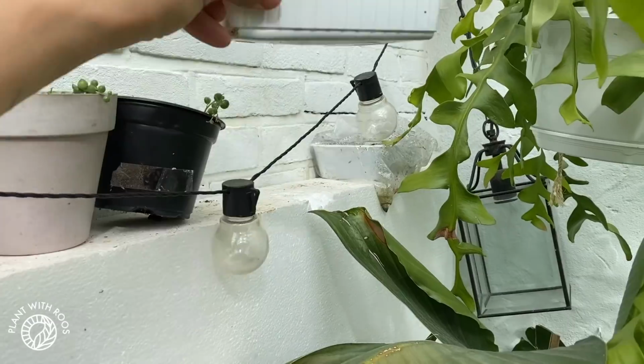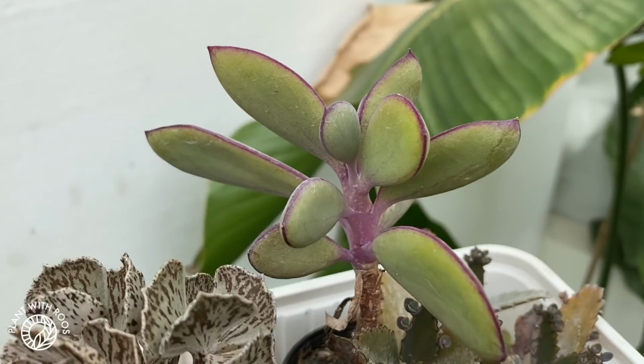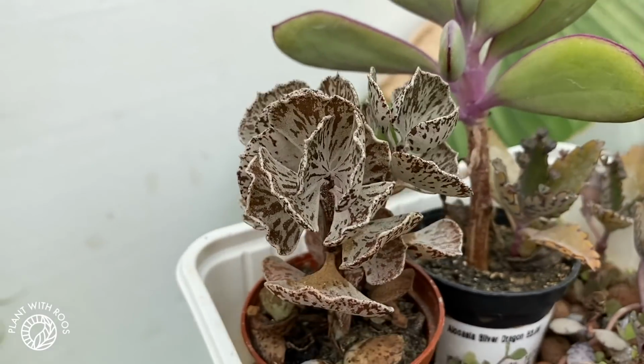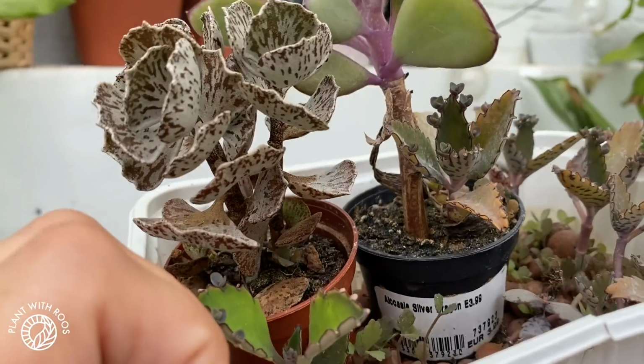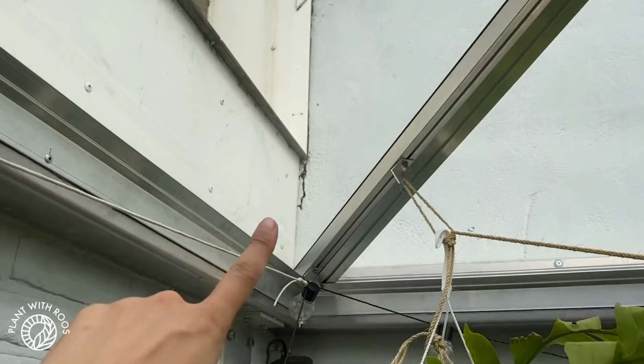Back here is some of the succulents that I had already. Mother of Thousands. I don't know what this one is. I got it as a cutting. And then this adorable one, which I really actually like. But they're all up here because they're getting a little bit more light up here. It's closer to the roof.